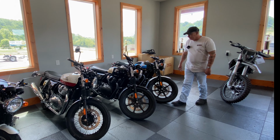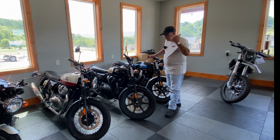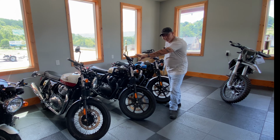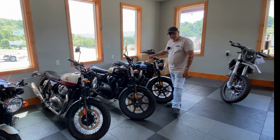Interceptors and Continental GTs. Now, I already own the Continental GT, and I've done a video side by side with the Interceptor. If you guys haven't seen that, go check that out. Just my thoughts on them. Like I said, more 70s, Southern California laid-back vibe with the Interceptor, more 60s cafe style vibe coming off of the Continental GT.